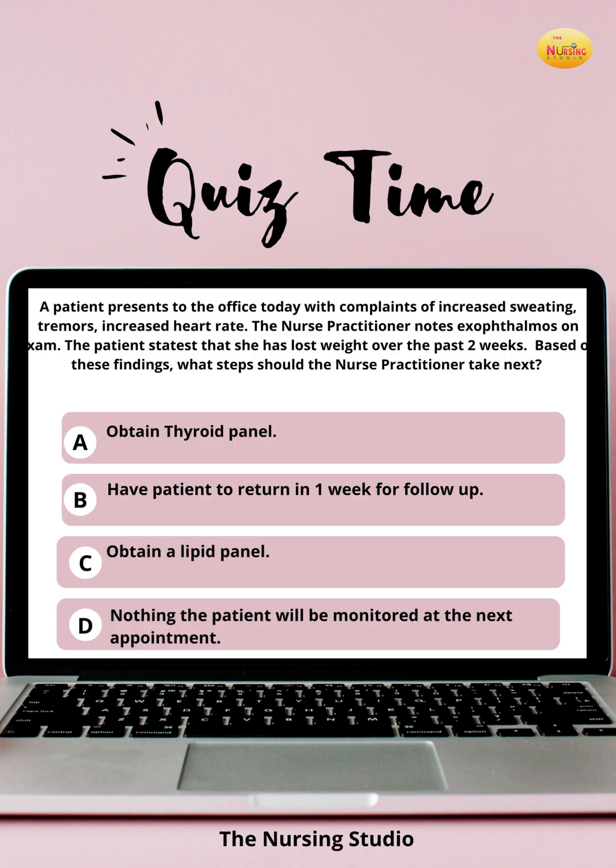Question number one states a patient presents to the office today with complaints of increased sweating, tremors, and increased heart rate. The nurse practitioner notes exophthalmos on exam. The patient states that she has lost weight over the past 2 weeks. Based on these findings, what steps should the nurse practitioner take next?